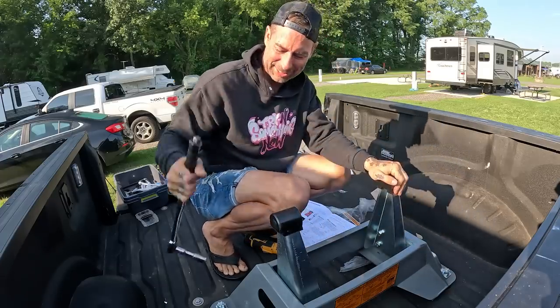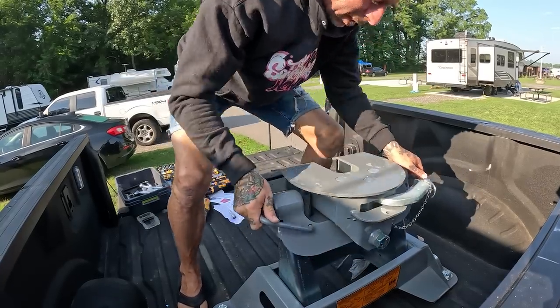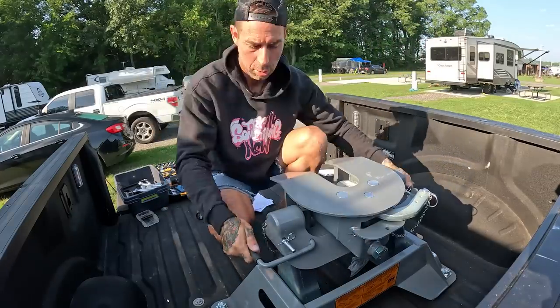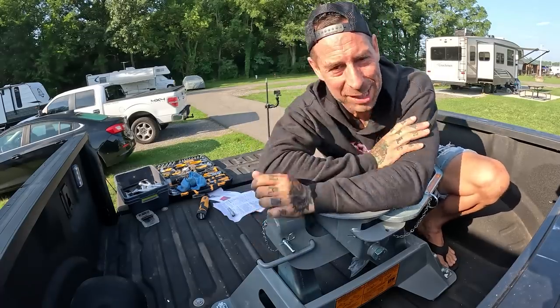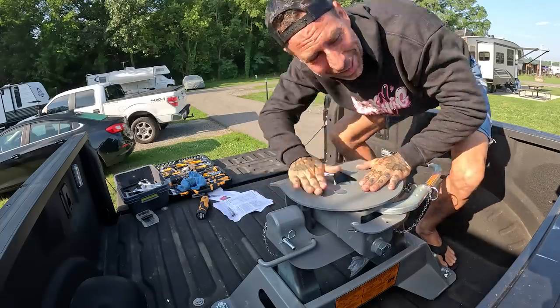All right, got it. We gotta put a little bit of grease down here, but I don't have any, so we'll have to circle back around for that. But if that's it, guys, holy guacamole, we might actually make it. Guys, could this be? Did we just pull this thing off in about 20 minutes? That's pretty awesome. All right, now we gotta get out of here quick. We got an RV waiting to go on this thing.